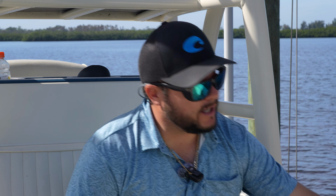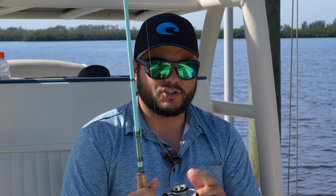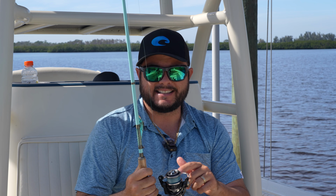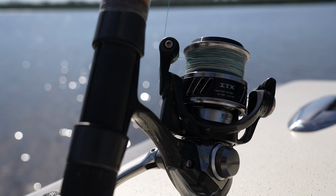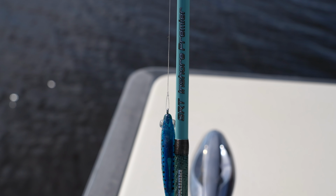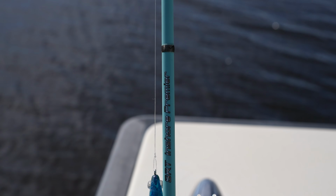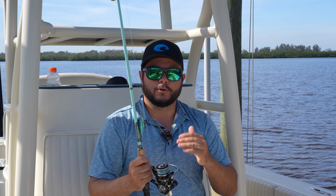Now, I use a couple different ones. In this particular video, I'm not using this one, but I wanted to show you this as well. So this particular outfit is the ITX 2500. It's considerably smaller and compact in size, but what I notice is, and it's a 7'6" medium action, so a lot more limber. It's great for the trout, the backbone isn't as stiff, but you really get a good whip when you're casting. Now in this video that you're seeing, I'm using the Inspira 4000.